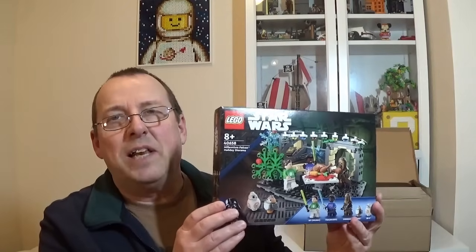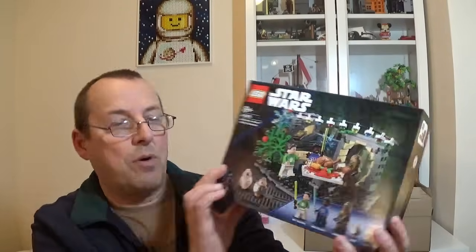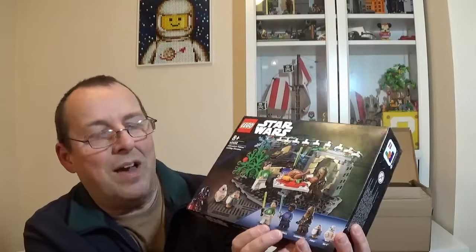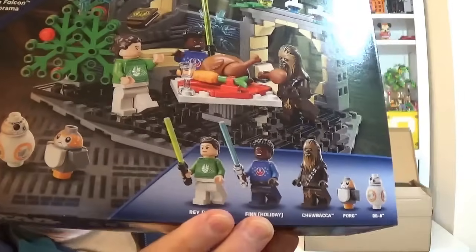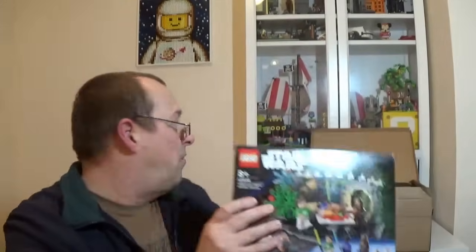Whether these will do particularly well, I really don't know. I think next Christmas will show how popular these actually are going to be. The fact I got them at a reduced price is obviously a bonus, so I'm pleased to have been able to do that. A couple of minifigures in here which are quite nice. You get 3 main minifigures, but you get 2 droids as well. So yeah, it's not a bad little thing. Bit of a discount. So I've got 4 of these.